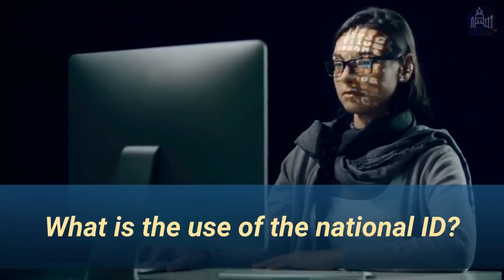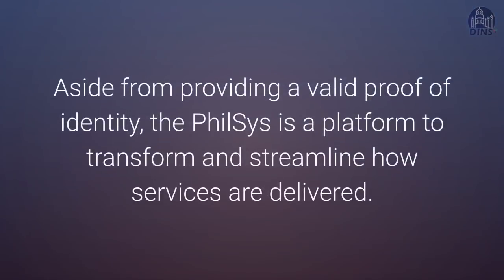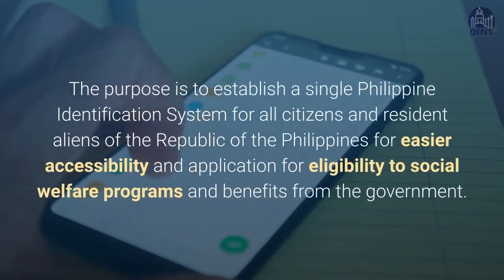What is the use of the national ID? The national ID is not just another ID to add on the list of valid IDs. Aside from providing a valid proof of identity, the Philippine Identification System ID is a platform to transform and streamline how services are delivered. The purpose is to establish a single Philippine identification system for all citizens and resident aliens of the Republic of the Philippines for easier accessibility and application for eligibility to social welfare programs and benefits from the government.